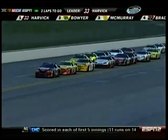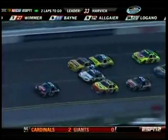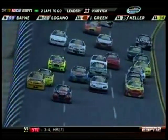Harvick leads the way. It's Bowyer, then McMurray, then side by side for fourth. Here's Keselowski to the inside of Brian Vickers in 3. Kevin Harvick's just going to pit it on the bottom now. Jamie McMurray is going to climb the banking. Brad Keselowski is going to split the difference with Bowyer to the inside. McMurray to the outside. Here comes Keselowski. The battle from second on back.